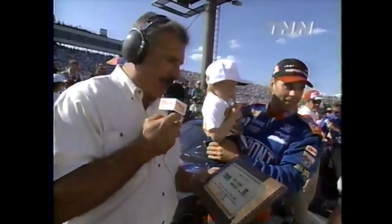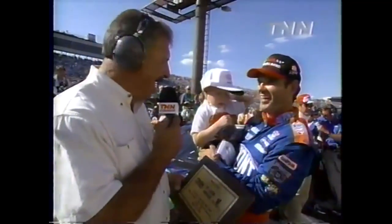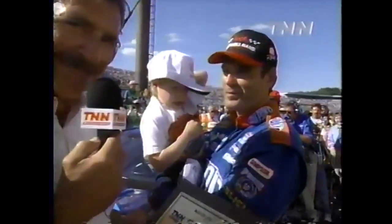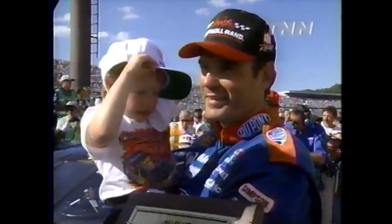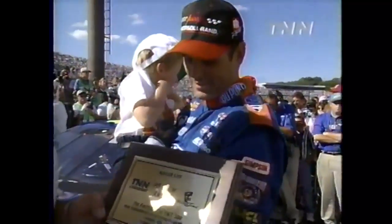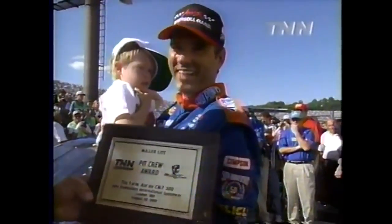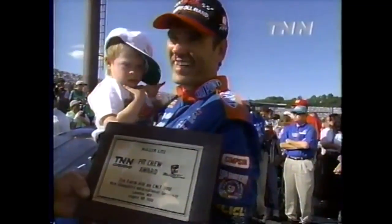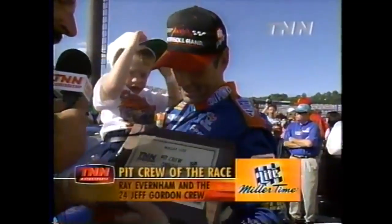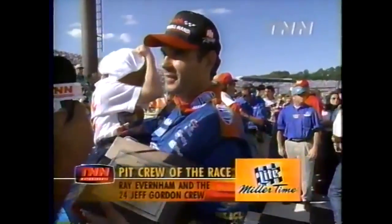Okay, guys, we're back in victory lane now. We've caught up with Ray Evernham and Brittany, a Make-A-Wish Foundation child, and Ray has gone over. She came into victory lane with all the celebrants here. Now, we're going to present Ray with another Miller Lite Pit Crew Award, another plaque. Now, we can't buy these things anymore. We have to go and borrow them from Ray Evernham because he owns them all now. Congratulations once again, Ray. What a brilliant, brilliant call that was.